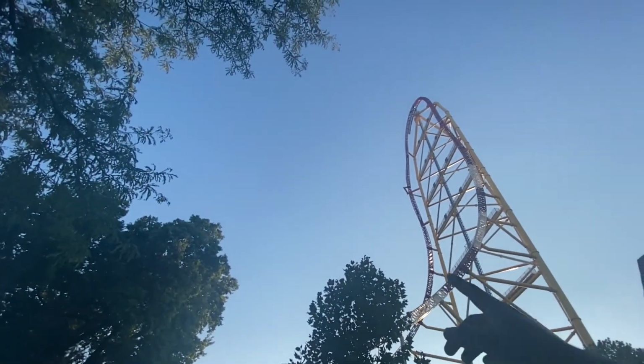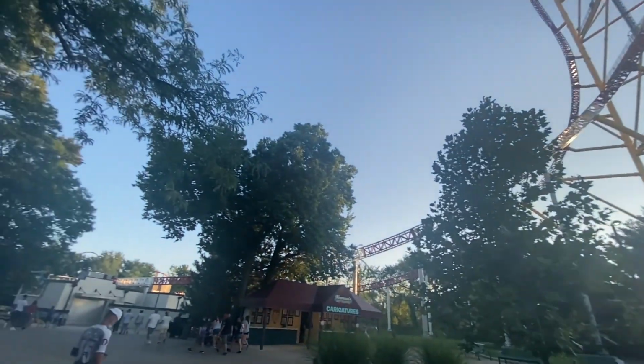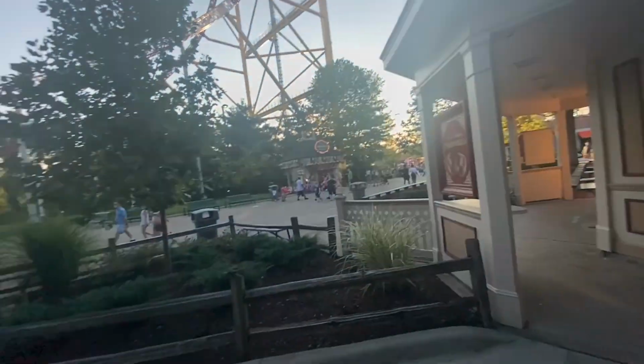That's the one where the ride only takes like 30 or 45 seconds. It's not about the length. It's about the motion in the ride.